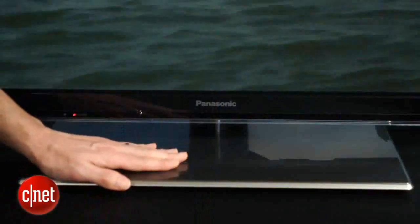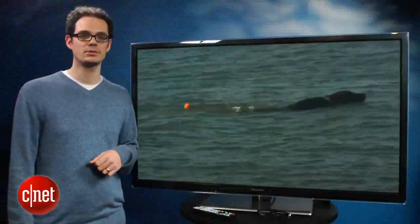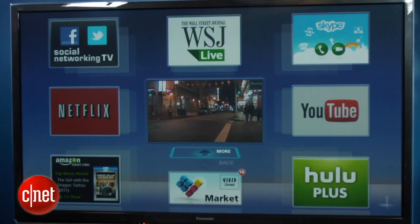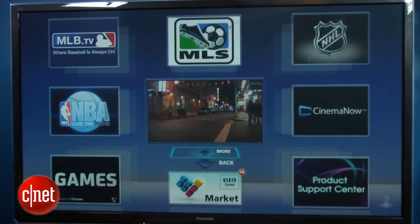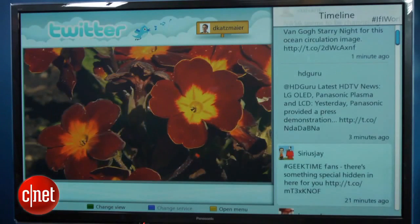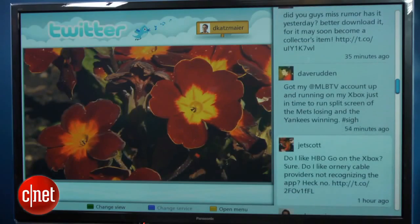The stand, however, does not swivel. The set includes VIERA smart TV functionality, which has all the usual apps: Netflix, Amazon Video on Demand, Vudu. There's also a couple of audio apps, including Pandora. There's a few additional apps. Panasonic did include the social TV app this year, which places Twitter or Facebook right next to the TV screen, so you can simultaneously watch TV and tweet if that's your thing.